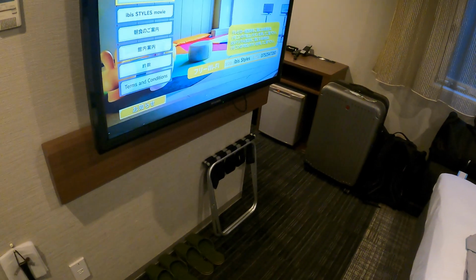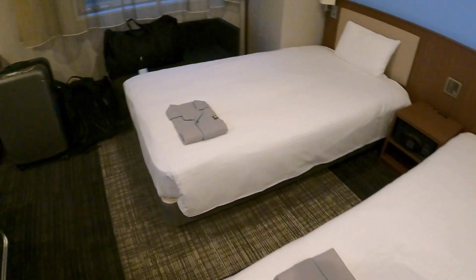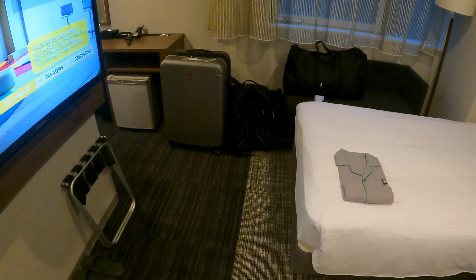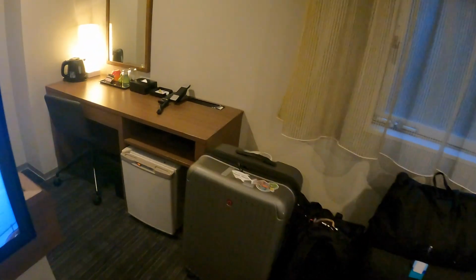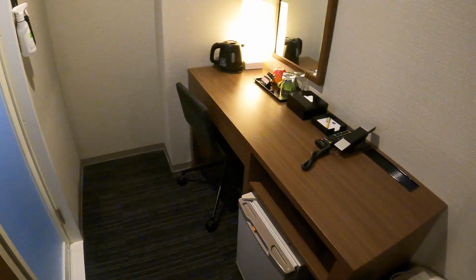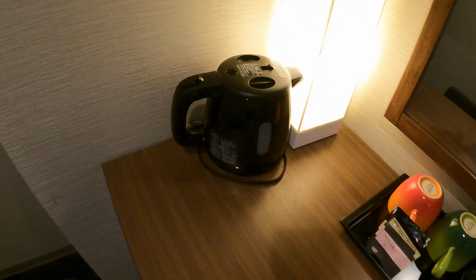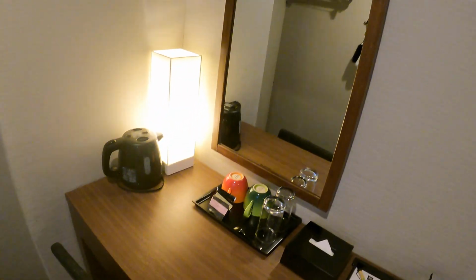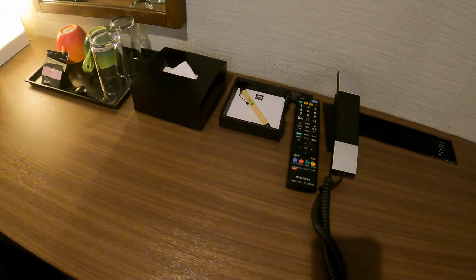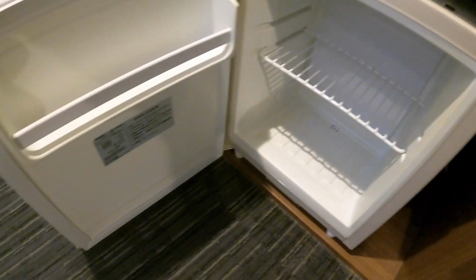The bus stop's right outside, so affordable, and we've chosen the twin room simply because there is, I think, 4 extra square meters of space, which I'm telling you makes a huge difference, especially when you've got a few bags with you. Here's your little kettle, little desk to work at, and mirror, makeup area as well. You've got your little cups and glasses, and the usual. You have a little fridge here.